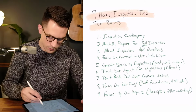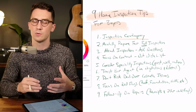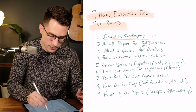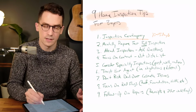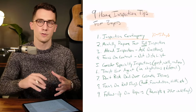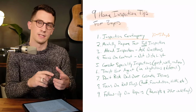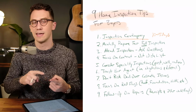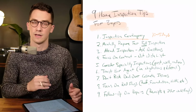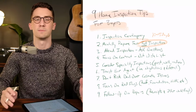So number 1 is you're going to want to look at an inspection contingency. This is where in your contract, when you submit an offer, you're going to say that you want maybe 10 to 15 days to inspect the property. Bring out inspectors, maybe just one inspector or specialty inspectors, to make sure that everything with the house looks good for you. Okay, so that inspection contingency is time for the inspector to come out, inspect the property, and then for you to renegotiate that contract with any repairs that you're going to ask the seller to fix or pay for.